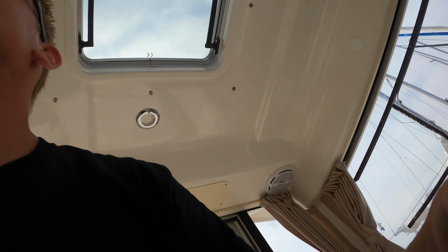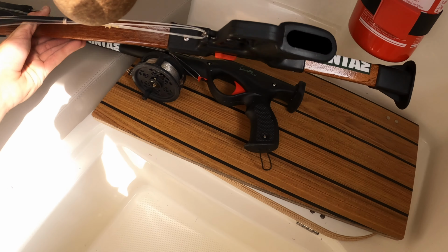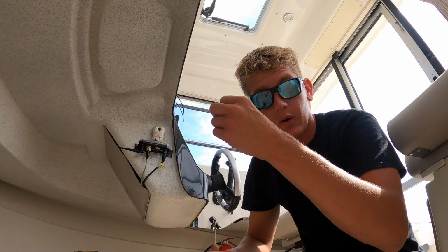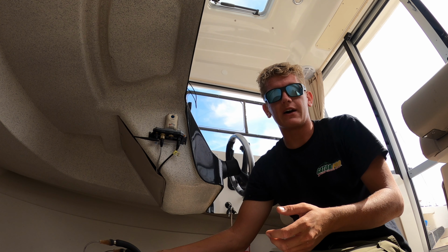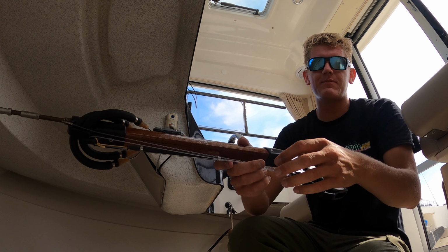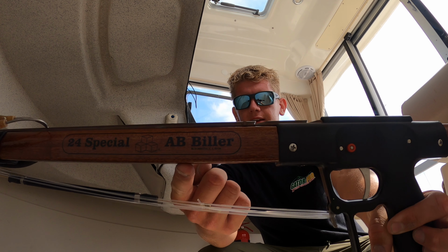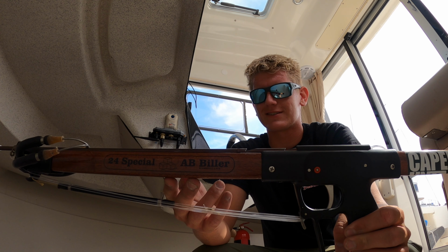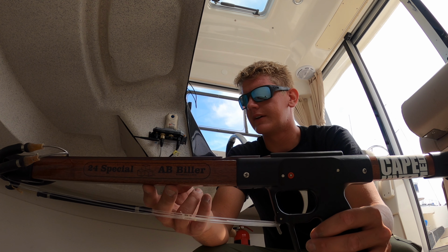We've got a couple good guns today. This new little rec gun I got, it's pretty small, but this thing is amazing. Well, the idea is that it's amazing for flounder fishing, or flounder spearing, I should say. It's an AB Biller, very famous brand. There's a bunch of different options. I chose the mahogany option. I just thought it's a good looking wood.